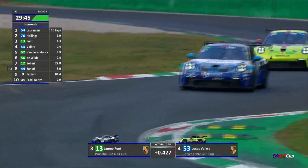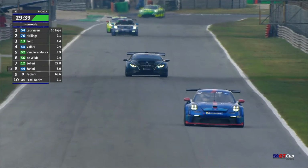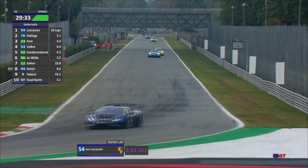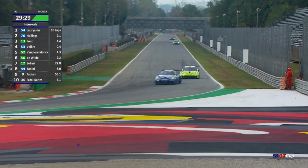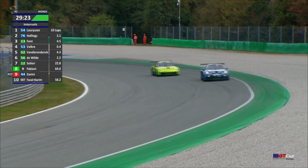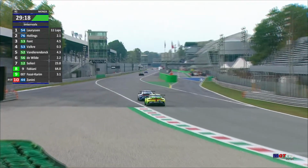Jaime Font, who is currently holding on to third, has Lucas Valkyrie all over him. Lucas Valkyrie having a wonderful drive, certainly, this afternoon. Don't forget, Dirk Schuiten will be taking his place in the car in little over 30 or so seconds time, when the driver change window opens, but you do wonder, they will have to go out for yet another additional lap. Obviously, the way this is timed, some cars may be able to come in a lap earlier, therefore giving themselves a run out sooner than those who are still yet to box.